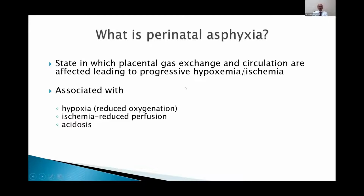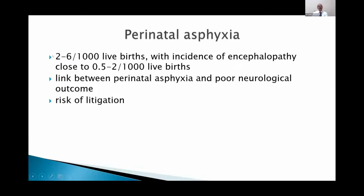So how do we define perinatal asphyxia? It is a state in which the placental gas exchange and the circulation are affected, leading to progressive hypoxemia and ischemia. And we have three characteristics: hypoxia or reduced oxygenation, ischemia or reduced perfusion, and acidosis, which is usually a result of these two, because when the reduced oxygenation happens, you go into anaerobic metabolism, which produces more lactate, and the acidosis builds in. If there is a cord occlusion, then CO2 retention happens as well, and it's a mixed acidosis in these situations.